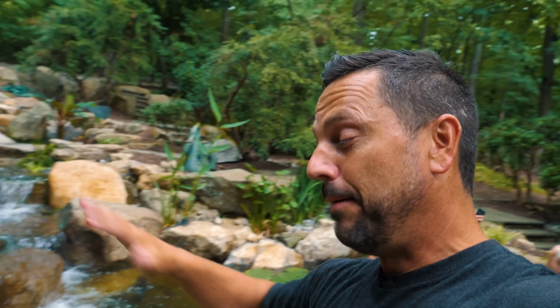Good work. So a project like this is about $100,000, which is a lot of money, but this was a logistical nightmare getting in here, having to take everything apart from the top down, jackhammer out all the concrete, get it out, truck it out, and then bring every rock in one by one. Makes it extremely expensive, but the results are what the homeowner wanted, and she absolutely loves it.